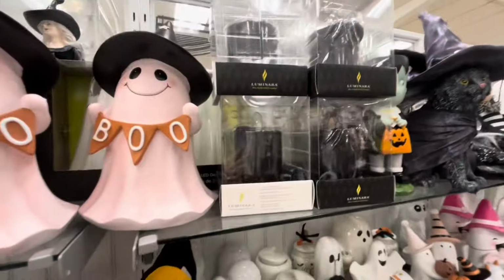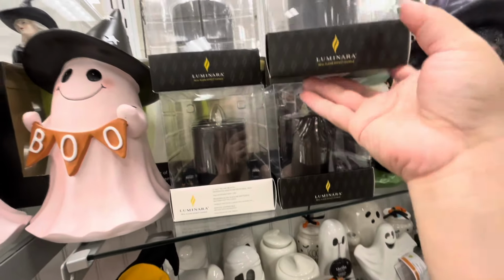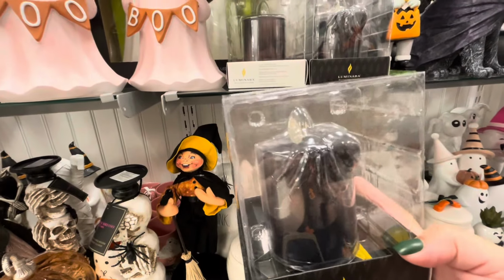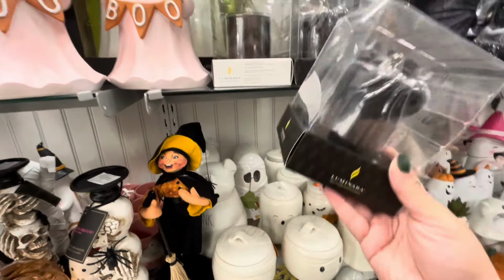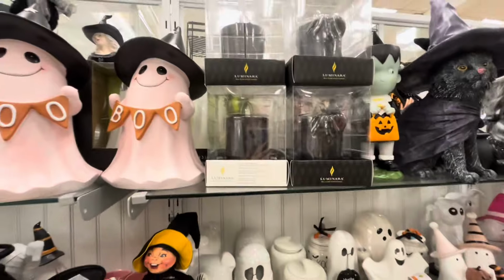I think I missed these the first time I walked by here. They are by Luminara. That brand is a good one. They sell it on QVC. And look, it's a flameless candle. You see how the flame moves? With a spider on there. And this for sure has a timer. Yes, it does. 5-hour timer. $20. That's the thing, though. Luminara is very pricey. Even on QVC, it's always so expensive.